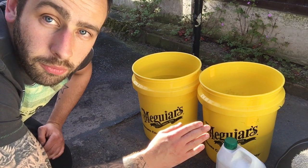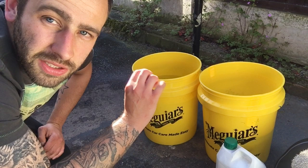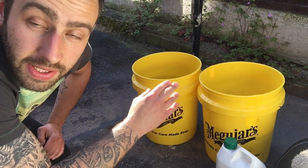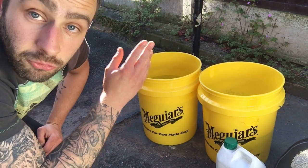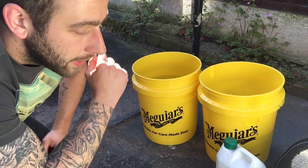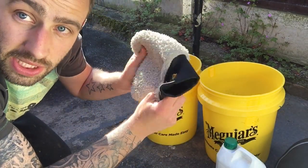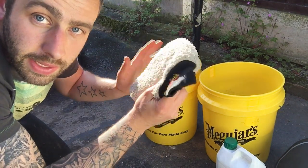I like to jump between companies. I really like Autoglym products and mainly use them, but there are a few things I quite prefer from other companies. Obviously Meguiar's buckets, you can see there. I like the buckets, decent size, really good grit pads, good quality. Meguiar's again, I have a wash mitt which gets washed and cleaned properly after every single wash. I don't just jump between other cars with it.